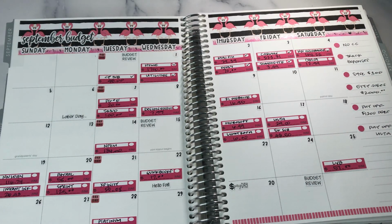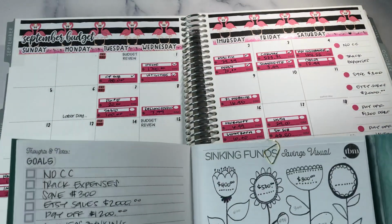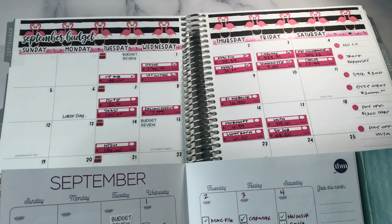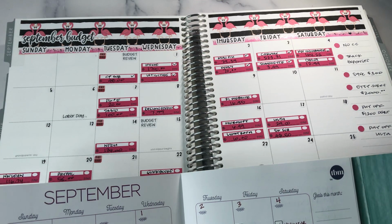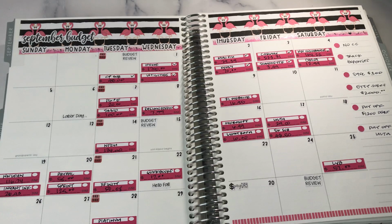For this month, I just closed out my August budget, and one of the things in August was that I hit all of my goals. So I want to make my goals for this month a little bit more challenging. So I am going to edit some of these goals.